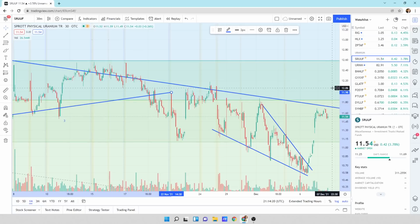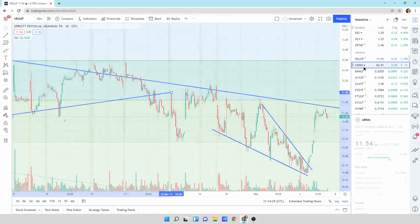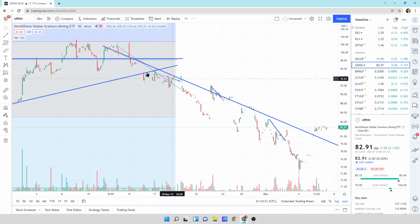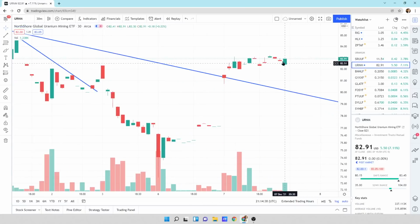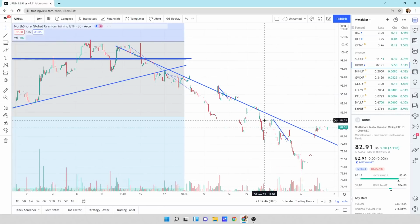If we close above it and keep the momentum going, I think it's going to look really good if the energy sector can keep pulling through here. URNM, we're breaking the downtrend line. Very, very nice. And if you look on the 30-minute chart, we put in a bullish engulfing at the end of the day. Looking fantastic for the momentum to potentially continue tomorrow. So this is looking really good.